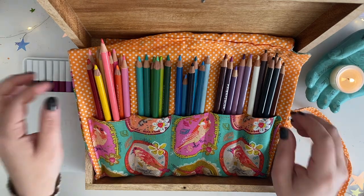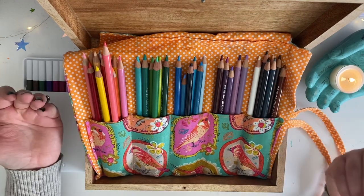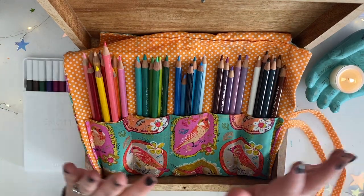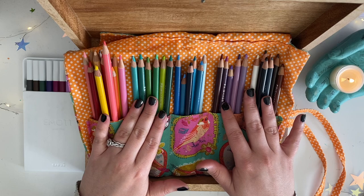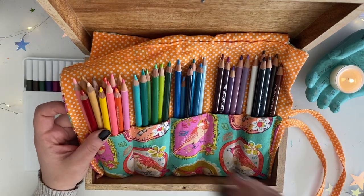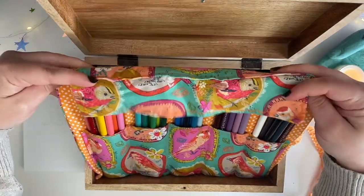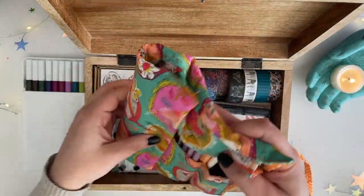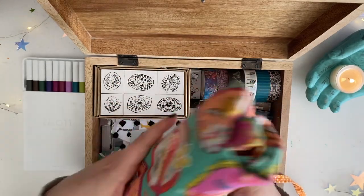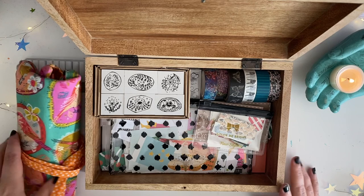So I'm going to attempt to do more drawing in my journal, and I'm going to try and use these not just for adding detail but for actual color pencil drawings, which is not something I've ever done. So here's hoping I don't royally mess that up. So, color pencils. I don't even know if I'm in frame right now.